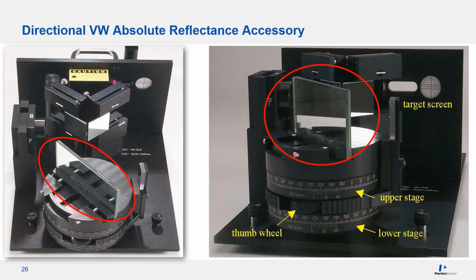There is an alphabet list of manual, i.e. non-automated accessories which can be deployed within the sample compartment. These include the VN, IV, and RT accessories, for example, or in this particular case we see the VW accessory, which can be used to generate accurate specular reflectance measurements on well-defined higher reflectance mirrors and optical components at any angle between approximately 8 and 75 degrees.